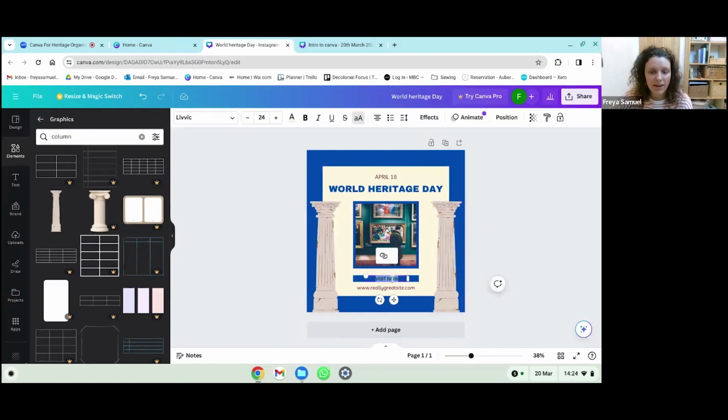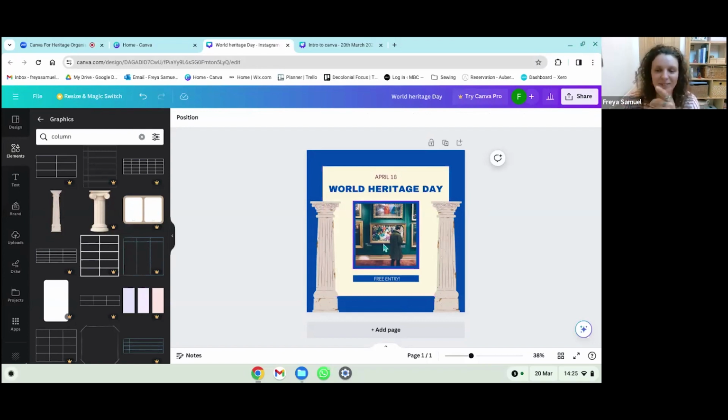We can also update this text. So it's World Heritage Day. Obviously, we might want to say free entry, for example. And you get the idea. With editing text, you can update your own website or a little bit more text, or if you don't want it, just hit delete. And the next thing we're going to do is images. Oh, this is why I didn't go for frames, because this is a frame. So we don't want to use this image. It's a lovely picture, but it's not relevant.